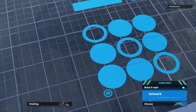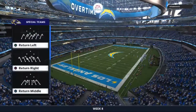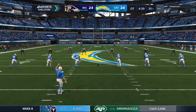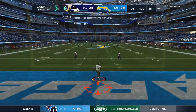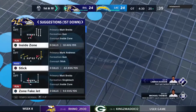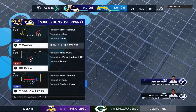If both teams kick field goals, the next team to score wins. But if the receiving team throws a pick 6 or fumbles the ball and it gets picked up by the defense and they score, the game is over at that point. So a tie ball game here as the kick's away. And that one will bounce out of the back of the end zone, so we will start here at the 25.